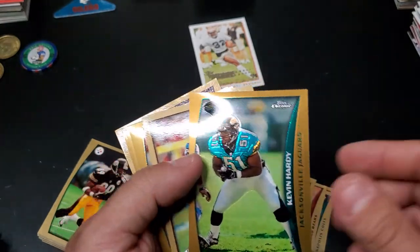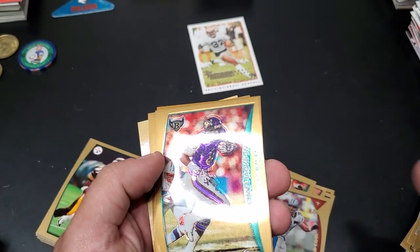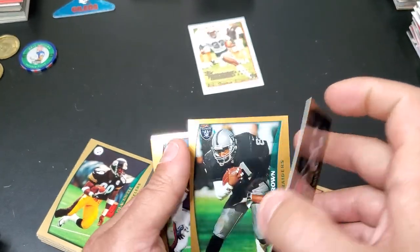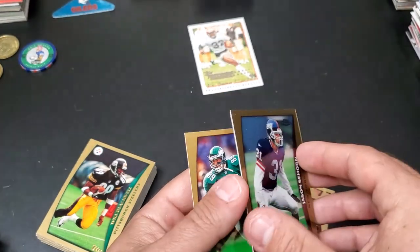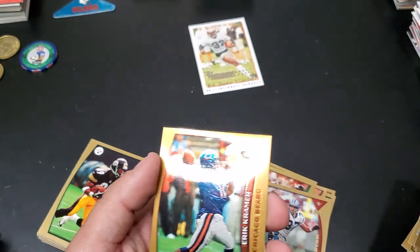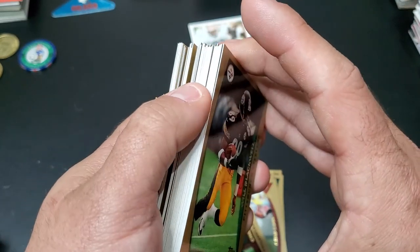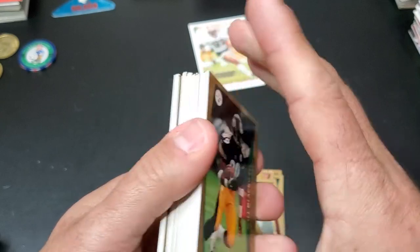Fred Lane, Kevin Hardy, Chad Cota, Chris Sanders, Michael Jackson, Simeon Rice, Tim Brown, Jason Sehorn, Eric Kramer, Chad Lewis. Last stack here. I don't think we're going to find any rookies, but it's all right.